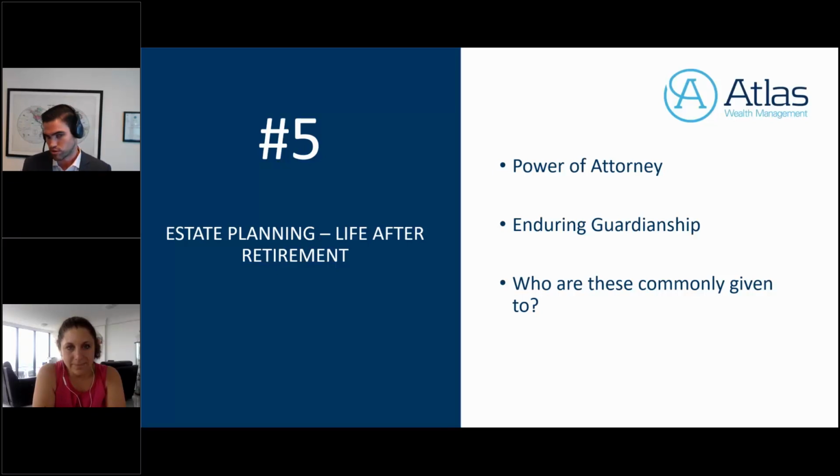But I suppose it's not one size fits all, or that's the rule of law. You give to a family member, it can be a close friend. So have there been cases where you've seen them give them to a close friend, or they didn't have family members to give that kind of control to?